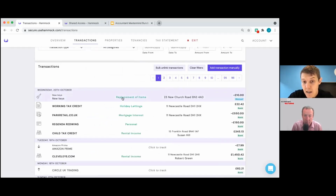So here I've added replacement of items because I had to get some new keys for my flat. You can see it was £10, but the key difference is that in blue, this says manual, and everything else says bank. So it creates the transaction and feeds your P&L, but as the landlord or the accountant, it's very clear that this was added manually and did not come from the bank feed.